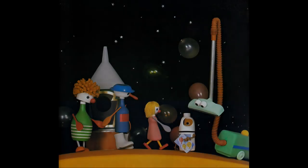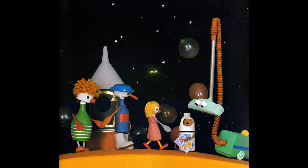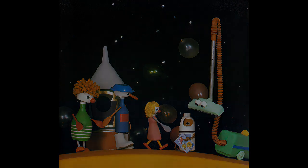And safely on Button Moon. Vacuum cleaner and small bottle are there to meet them. "Hello, Tina. Happy birthday. Here's your birthday card." Vacuum cleaner did have a birthday card for Tina, but he swallowed it. "Hello there." Tina recognizes that voice. It's Queenie Jelly.